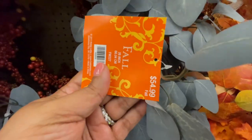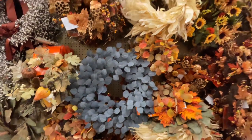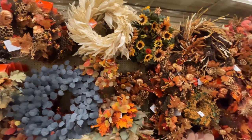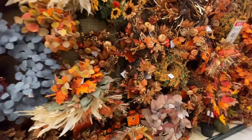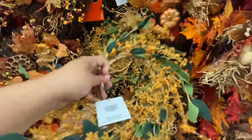This one is also really nice. $55 for this one. It has like a grayish bluish vibe going on, and I love that. Look at this one. I feel like this one is new. I don't remember ever seeing this one before.